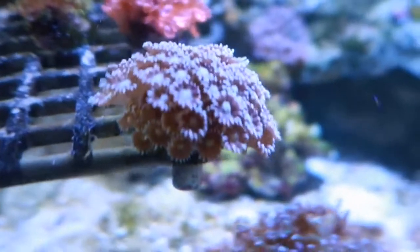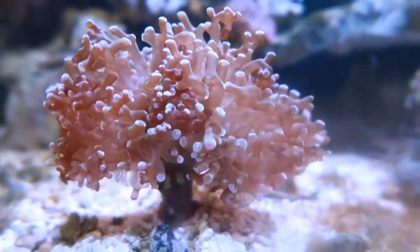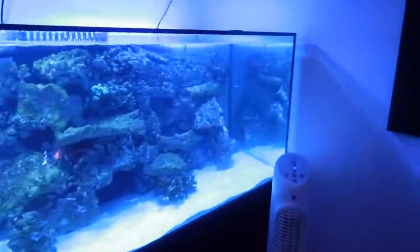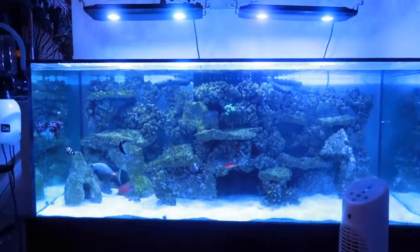These are my underwater flower pots. They're also called gonoporas. That's the real name. And here's my frog spawn. I am so excited to move Cheese into this tank. I want to do a whole video dedicated to it, so it's not going to happen in this video, but it's exciting that it's actually happening now.